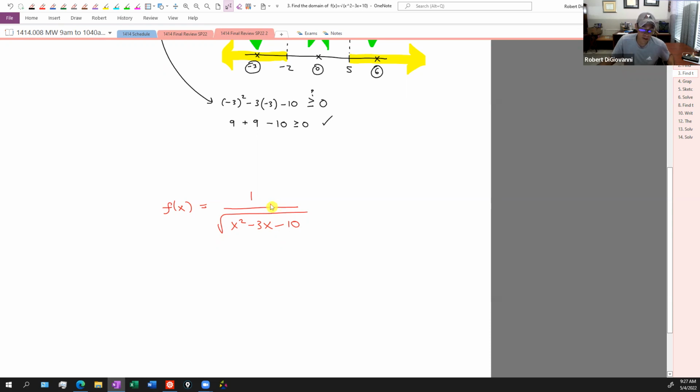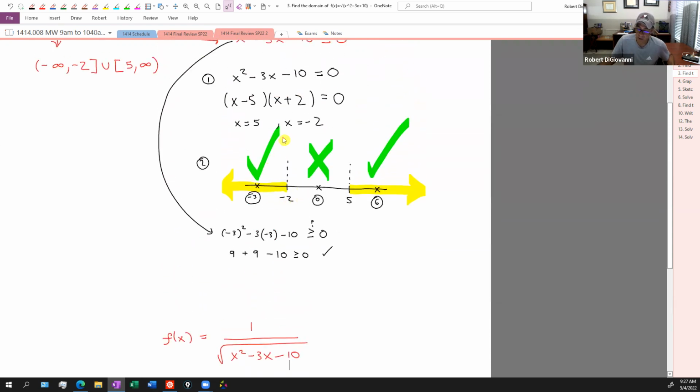So the way that would change the problem is that we would do the same setup. We would do the quadratic equal to 0. We would do all this, but we would not want to include these points because if we plug in -2 or 5, we get 0 in the quadratic and division by 0 is not allowed. So basically the answer here would be -infinity to -2 parenthesis union parenthesis 5 to infinity. See, we don't want those endpoints in there that time. See the difference between those? No? Okay.